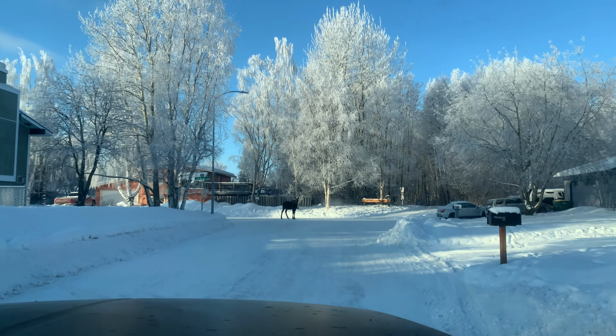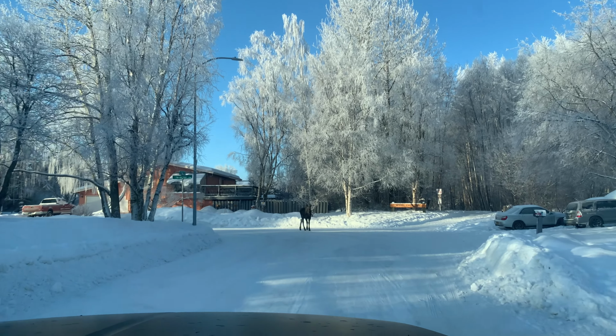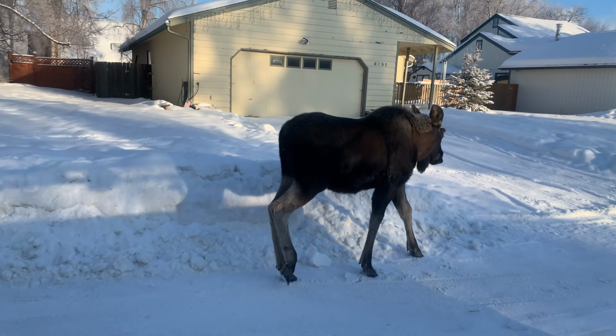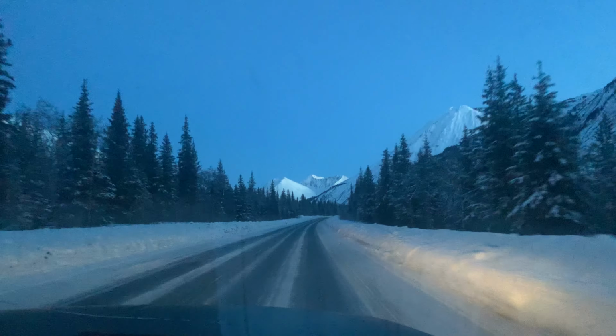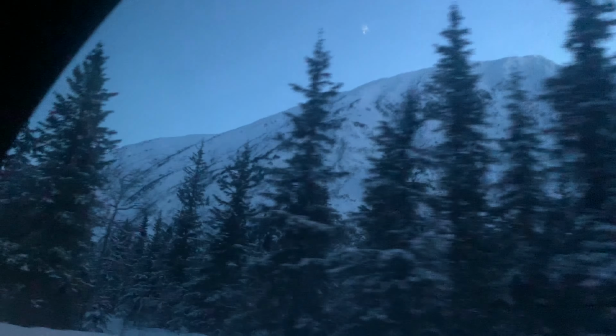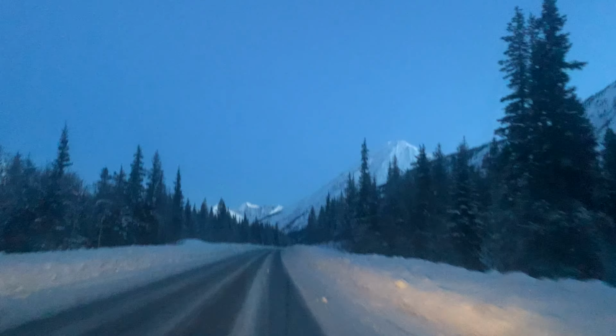Running errands in Anchorage, and so is this guy, or gal. Hi, Stinker. That airplane over there is just getting all the alpenglow. Love these views. Never gonna get sick and tired of this.